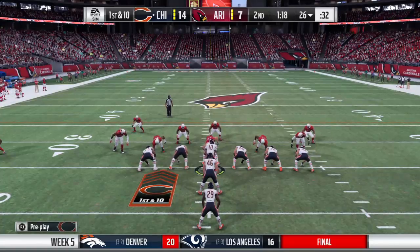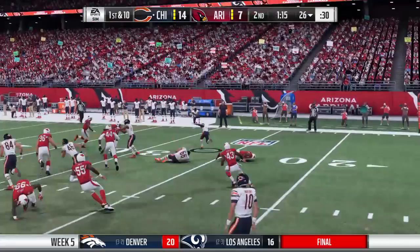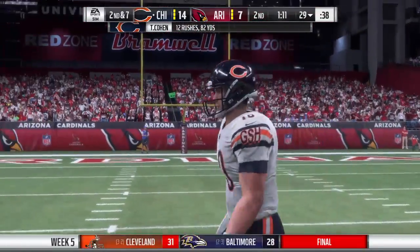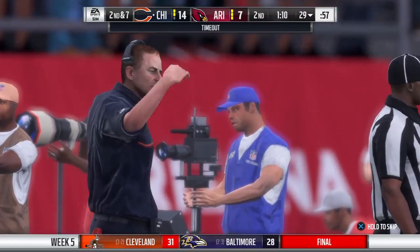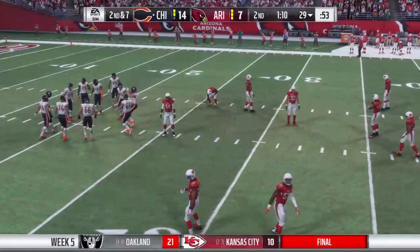Here we go now. 3-19. Now they'll run it on the toss. And they'll bring him down after just a short pickup. 3 yards on the pickup there, and it'll be second down. Now the Bears going to call the first of their timeouts as they'll talk things over prior to this upcoming second down play.